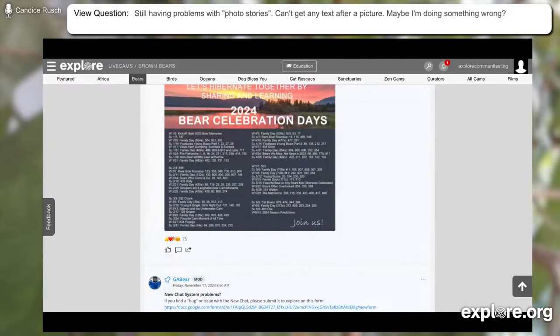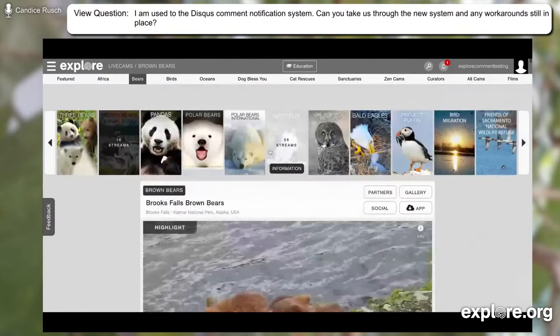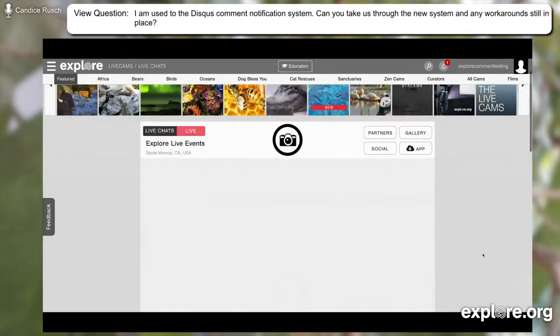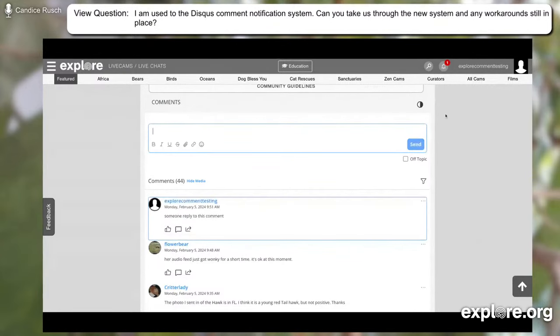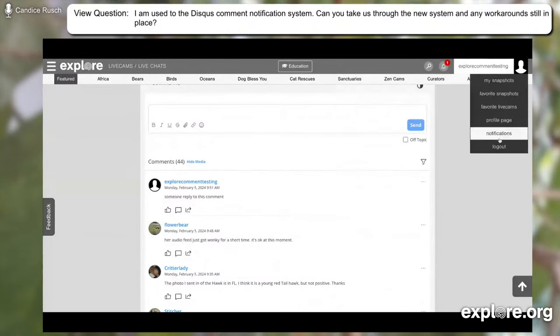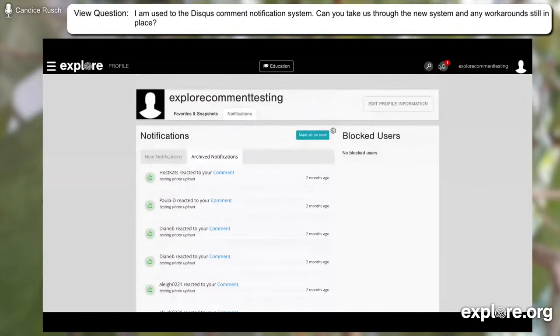Next question. I am used to the Discuss comment notification system. Can you take us through the new system and any workarounds still in place? So the biggest update to the notification system is this bell icon right here. I'm going to go back to the live chat real quick. This is where you'll have all of the comments. I want somebody to reply to this, and then I can show you some of the stuff that works. You can look at it here. You can also go into your profile and see your notifications. Here is where all of your old archived notifications are. You can find all that in the little bell icon, archived notifications.